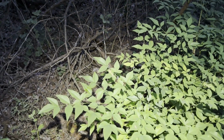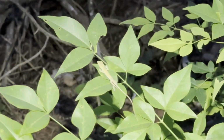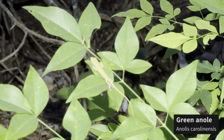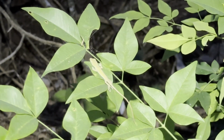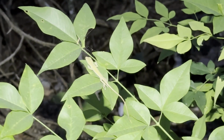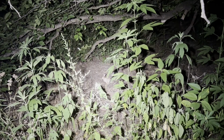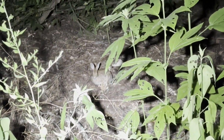So we have our next species of hatchling lizard. Tiny green anole sleeping in the vegetation. Sun's about to set, so this is what they do, as you've probably seen in previous videos. I'm just gonna leave it right there. Just heard a noise in there. It was this little eastern cottontail.